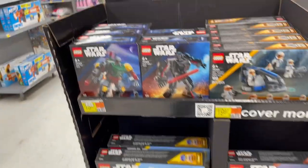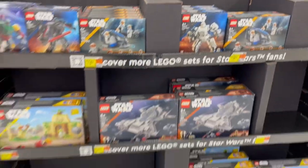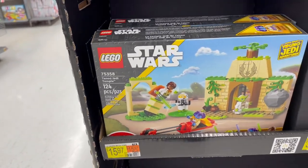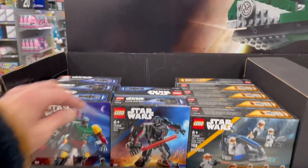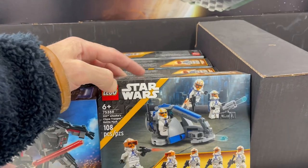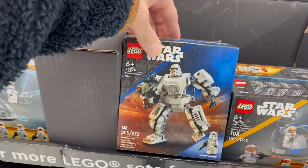Is more Lego out here. These cool little sets in this middle display. They got a few extras, and I had not seen... Look at that Jedi Temple. That's cool. Young Jedis, that's cool. What else here? This is more about the minifigs than anything else. It's going to hook you up with some nice little minifigs.